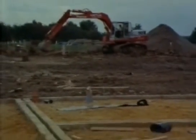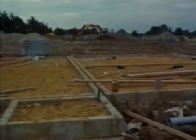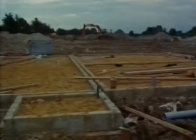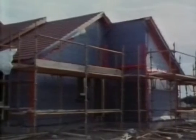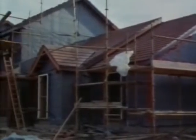Ever since the building regulations were modified in 1980, every new house that's been put up has had to be very thoroughly insulated. These houses have a timber frame. The black exterior is just a weatherproof paper on top of plywood. Inside there's the wooden framework that carries the weight of the house.